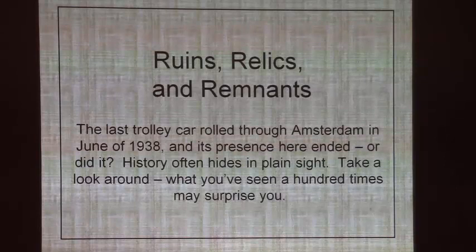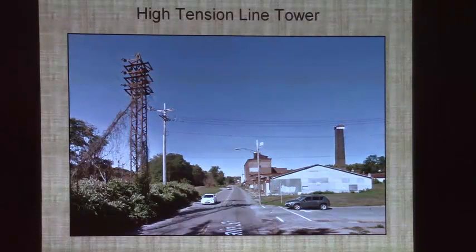Because if you look around, there's still a few pieces of things around. You've probably seen it a million times and not realized what it is you're looking at. The bottom of Henrietta Street on West Main is this big metal tower. It's got some wires attached to it now. But when the trolley system was operating, the high tension lines from the main plant up in Tribes Hill came down and attached to this tower. This is where they made a right angle turn and ran up to the substation up on the corner.